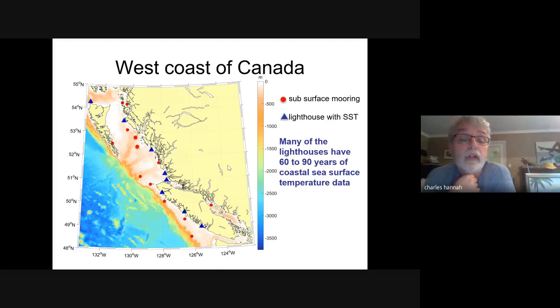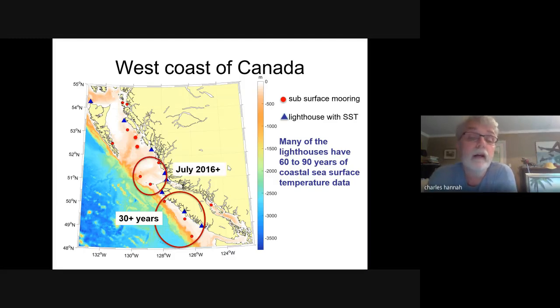Here's the west coast of Canada, British Columbia. The blue are the lighthouses, where some of those records go back 70 to 90 years. And then the red dots are places where we maintain subsurface moorings with some semblance of trying to be monitoring. Down here off Vancouver Island, Rick Thompson has maintained these 3 moorings there for the order of 30 years. And then as we go further north here, my own personal stuff, where we've had moorings, these 3 moorings here for the last 4 years. And then as we work our way up the coast, the records get a little shorter.